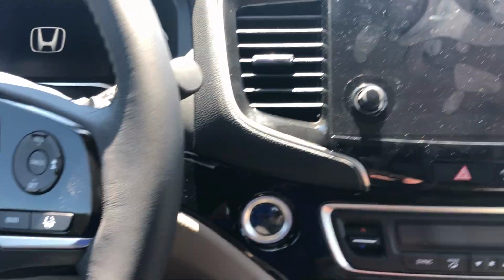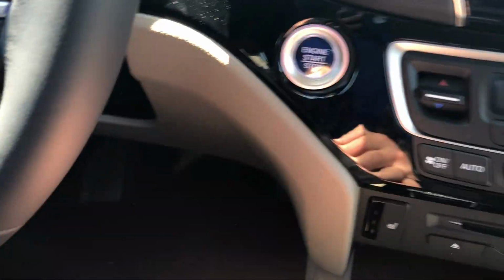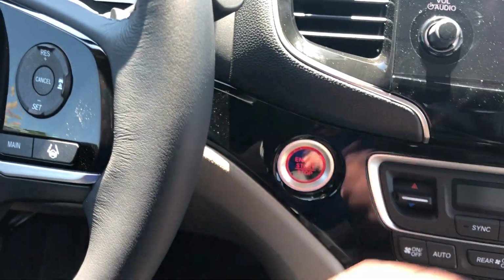Now this is going to be a push button start, so you need to make sure you have the key fob here in the car. We're going to put it down, put your foot down on the brake, hit the start button, and it comes right on.